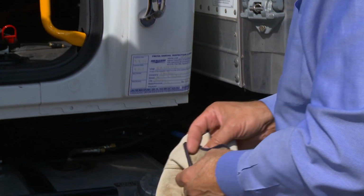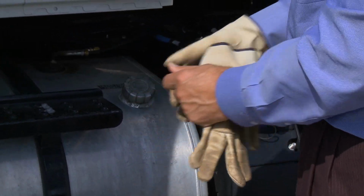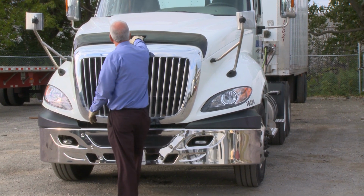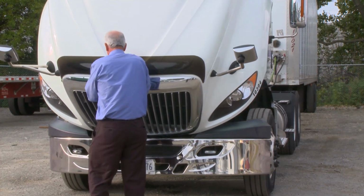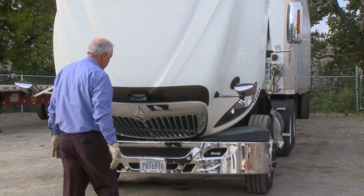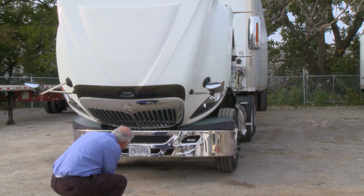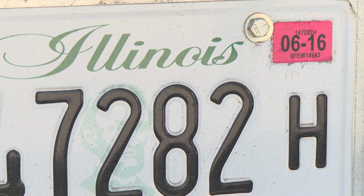Now let's begin our inspection. Before we get started, I recommend that you wear gloves for the inspection. First step of the inspection is to open the hood. While I'm doing this, I'm checking the condition of the front of the truck, including the fenders, the hood, the grille, and front bumper. Make sure the license plate is intact and not expired.